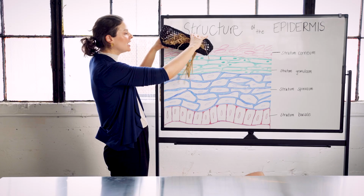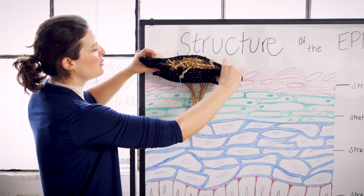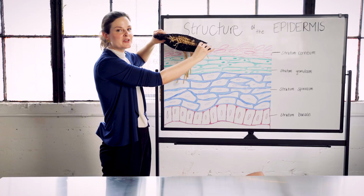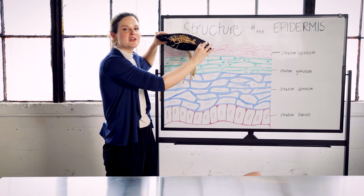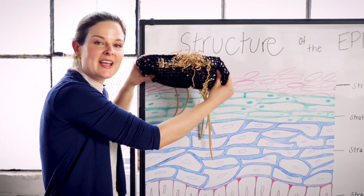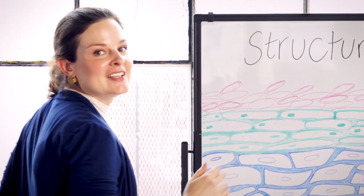4 to 6 weeks later, it enters the stratum corneum, where it flattens out, turns into like a dinner plate shape, and is held together with that fatty mixture of ceramides, cholesterol, and fatty acids. Then finally, our baby skin cell enters old age and falls off and dies.